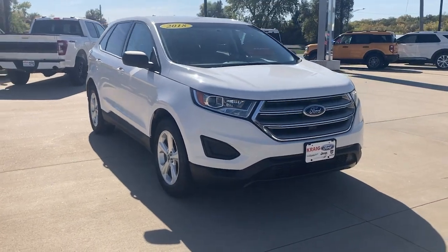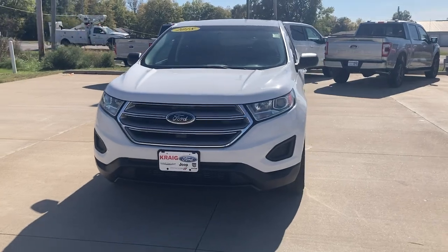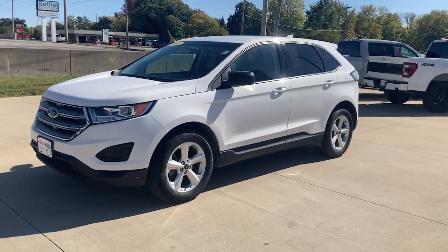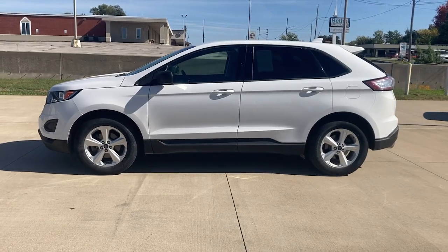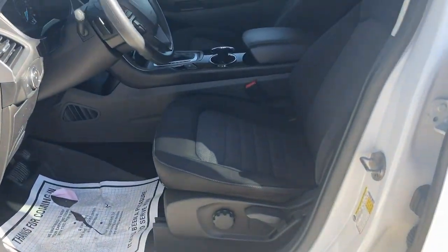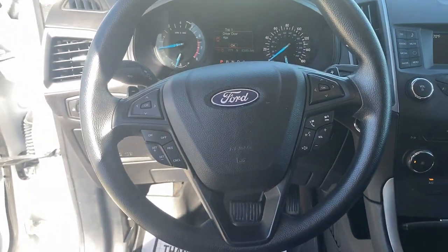Can you see yourself in the 2018 Ford Edge? This vehicle is an outstanding buy with fewer than 90,000 miles on the odometer. This stylish, versatile Edge delivers comfort, confidence, and capability. Its spacious, refined cabin, smart tech, sophisticated style, and many convenience features make it ideal for everything from the daily commute to epic family road trips.